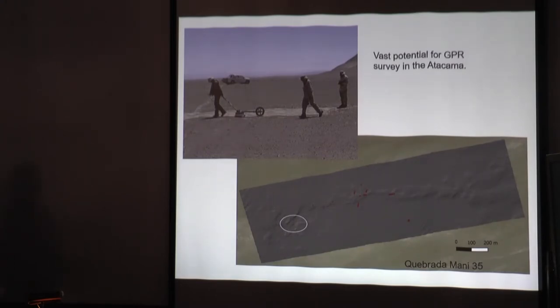But I do feel that GPR, potentially magnetometry, have a lot to offer at this site, and we've also seen at several other sites in the Atacama Desert that there's a lot of potential for using this type of remote sensing to research stratigraphy and features and cultural deposits in the Atacama.